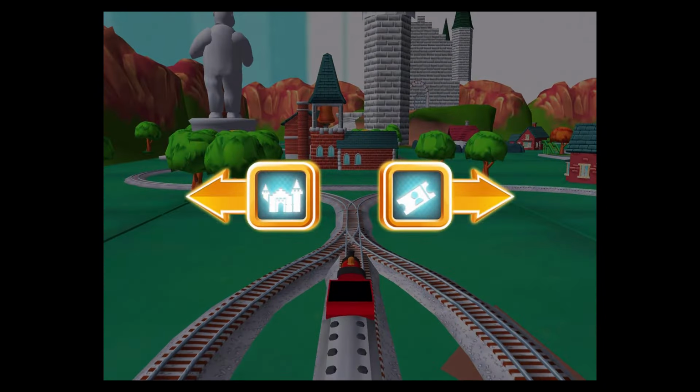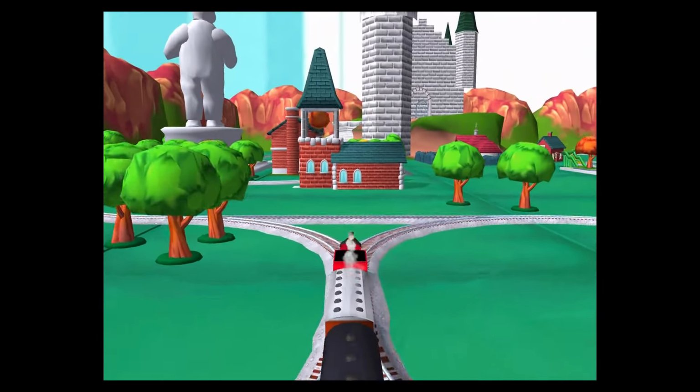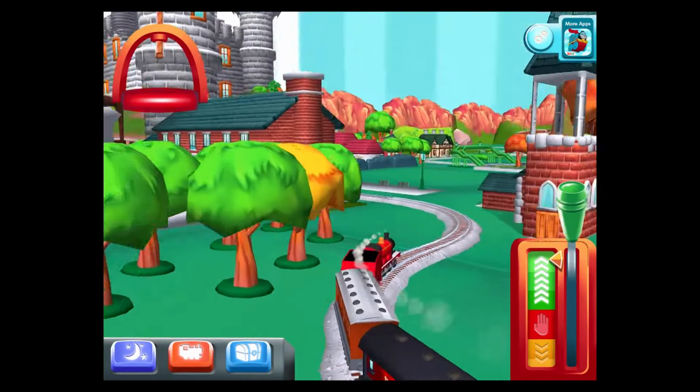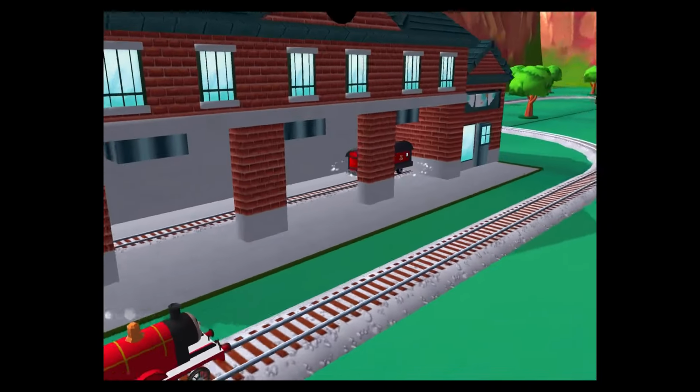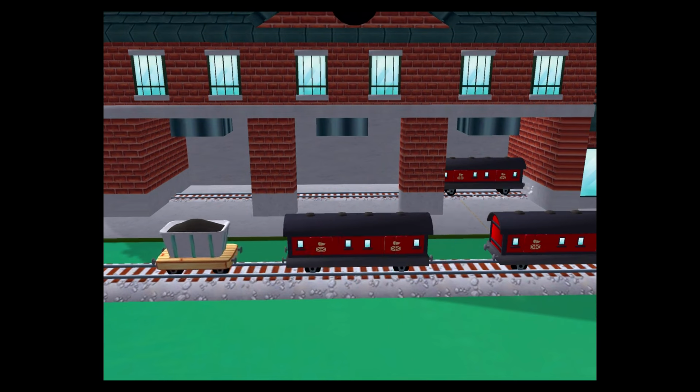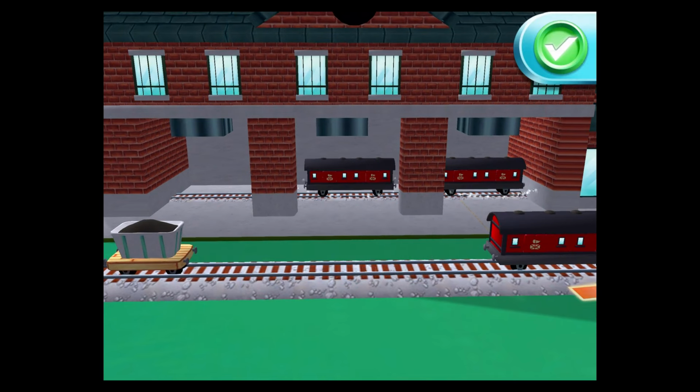Where should we go next? The haunted castle is just ahead. A new wagon. Your engine would love to pull that. That's perfect.